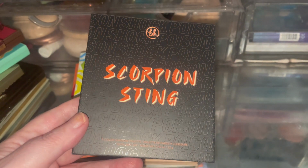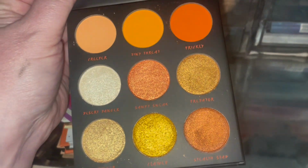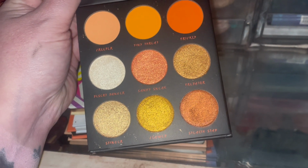BH Cosmetics Scorpion Sting. I got this sent to me. A friend sent it to me. Not used it yet, so it's going nowhere. I don't think it'll go anywhere anyway. I mean, look at those nice oranges.